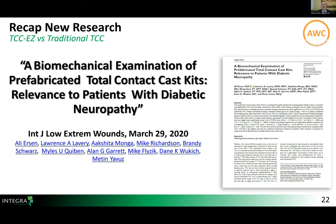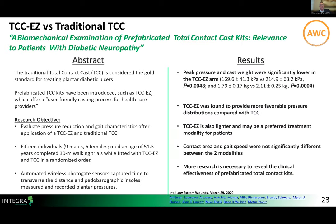So I'll simplify this study for you. The abstract was kind of nice because they acknowledged that total contact casting is the gold standard, and if you'll notice the second paragraph on the left, prefabricated kits such as the TCC-EZ offered a user-friendly casting process for healthcare providers. So everything that I designed the cast for, they were assessing, which I thought was good.